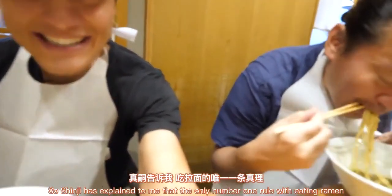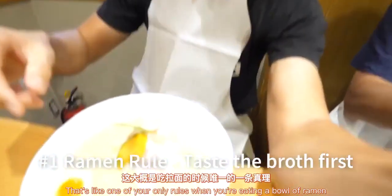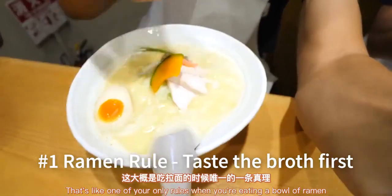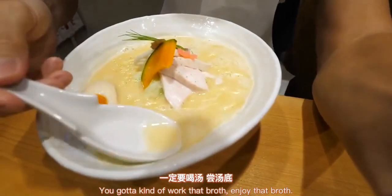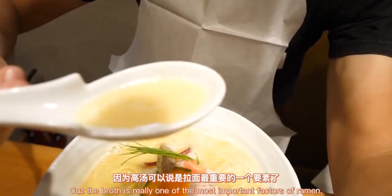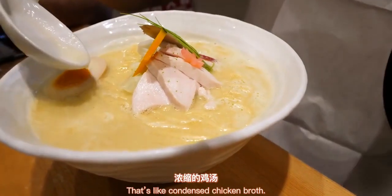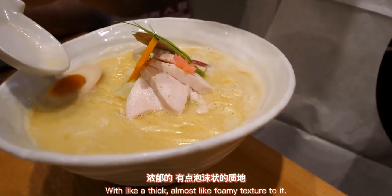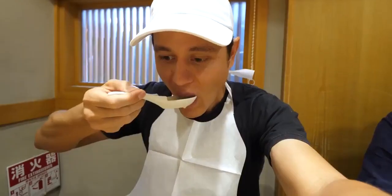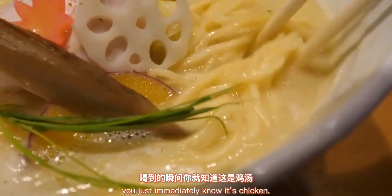So Shinji has explained to me that the only number one rule about eating ramen is you have to taste the broth first. That's one of your only rules when you're eating a bowl of ramen. You gotta work that broth, enjoy that broth, because the broth is really one of the most important factors of ramen. You just taste pure chicken. That's like condensed chicken broth with a thick, almost foamy texture to it. What's amazing about that broth is that you just immediately know it's chicken.